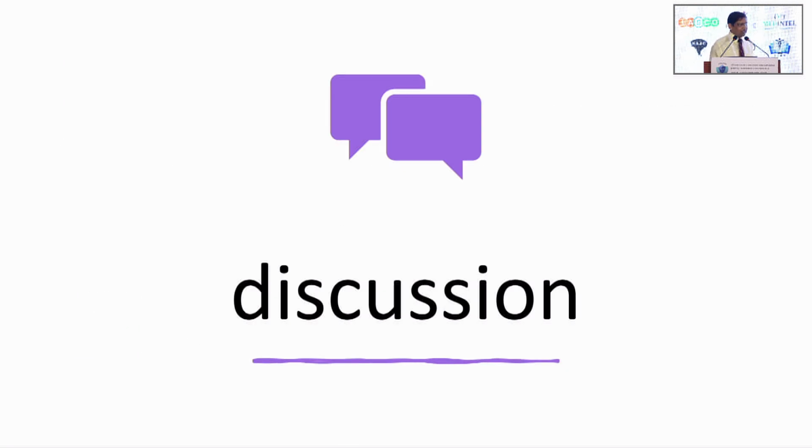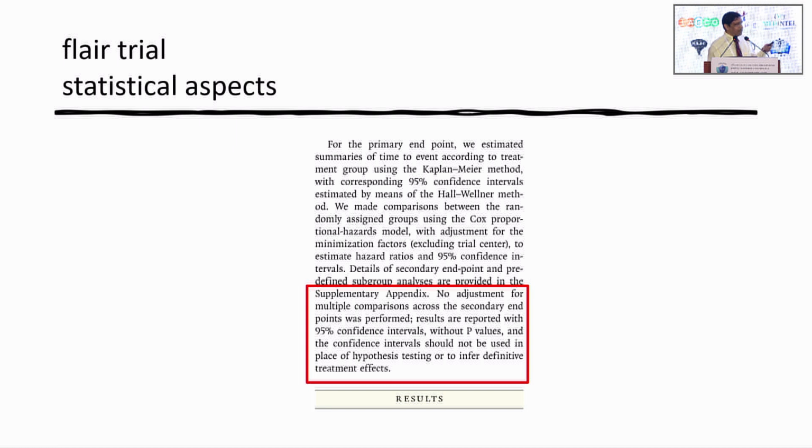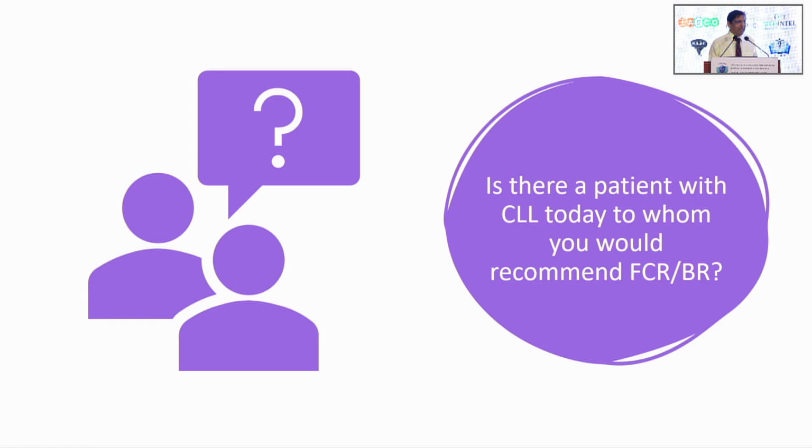Let's now come to the discussion part of it. Same as the previous trial, I have not read this kind of clause in the previous publications, but surprisingly here also they have said that the p-values and confidence intervals should not be used in place of hypothesis testing or to infer definitive treatment effect. So I don't know how to read this.